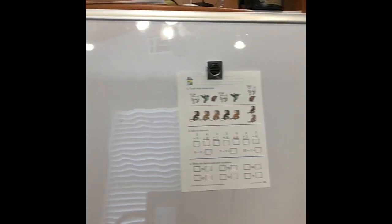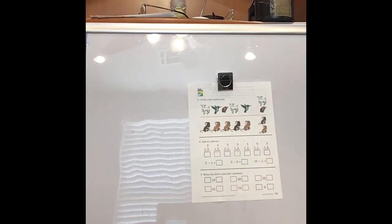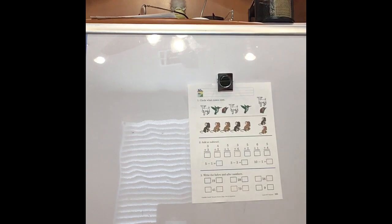So let's see what they're asking us to do with the patterns on your paper today. So go ahead and get your paper if you haven't done it yet. This is your paper today. You have some cute little lambs right here on number 1. It says to circle what comes next. So let's look at it.